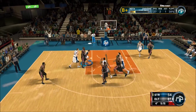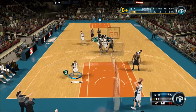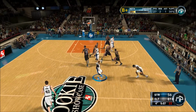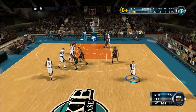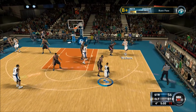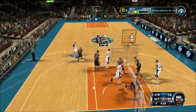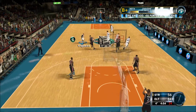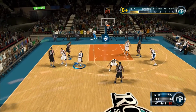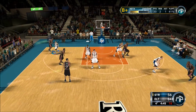Mason with it. Here's Reed. It's good from the top of the key. Here's Martin. Here's Insanity. This one for 3. That's good. He has 30. Good vision he's showing. When the defense collapses, he's making the right decision. Well, that awareness and understanding, that's something scouts and GMs love to see.